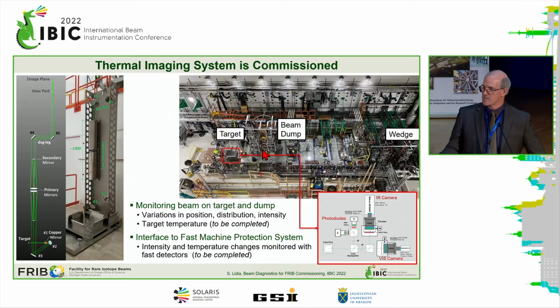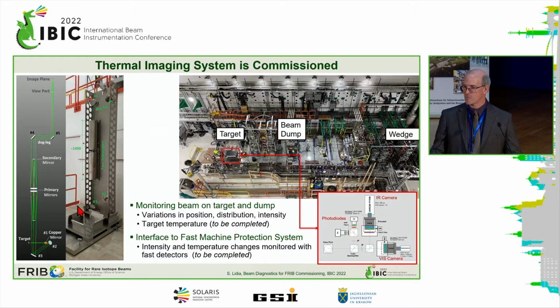The thermal imaging system is based on a double telescope design where we have a single mirror looking at the target. There's a pass-through mirror for the beam to come through that directs light through a double telescope, a dogleg section, to an optical station on top of the main vacuum chamber for the beam dump, or the beam target.